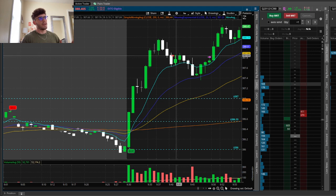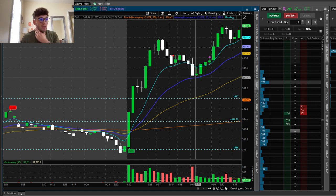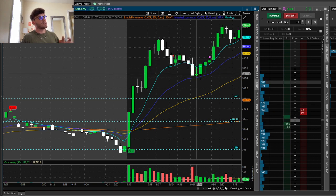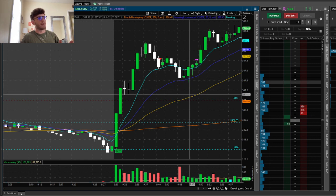As you could see, entered puts right here. We ended up pushing up a little bit more, and then finally breaking that 9 EMA. We got that push down, and my target was the 20 EMA. Keep in mind, we hit the 20 EMA. I don't get out. I'm like, all right, I've been waiting this long, right? I've been waiting, 1, 2, 3, 4, 5, 6 minutes, and I want a little bit more of a move, right? So I'm expecting this thing to move on a little bit further down.